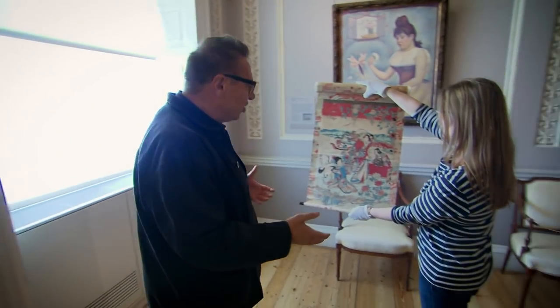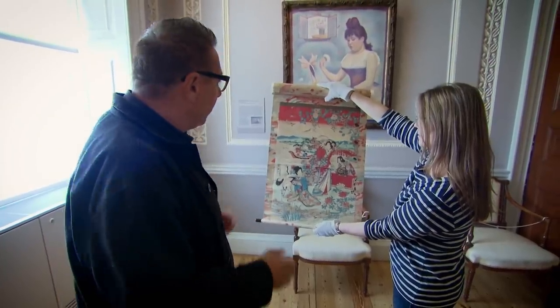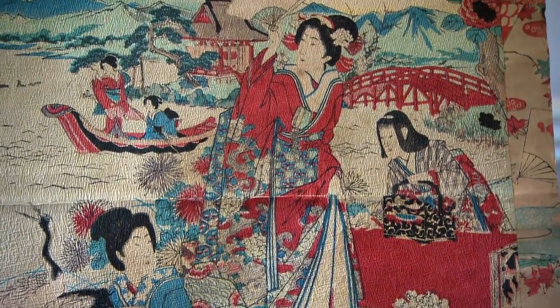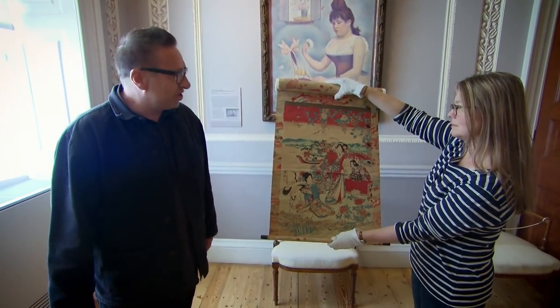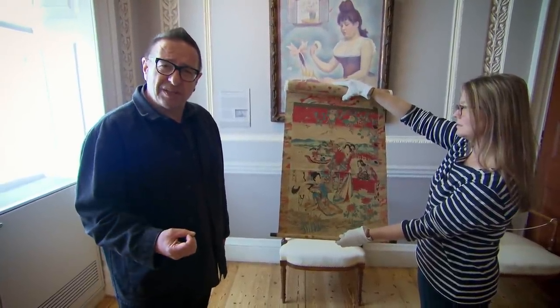It's this one here, Geishas in a Landscape, published in 1880 by Sato Torakio, with Mount Fuji in the distance, and these beautiful geishas at the front. Van Gogh collected Japanese prints, and this was in his collection. But why include it in his self-portrait?